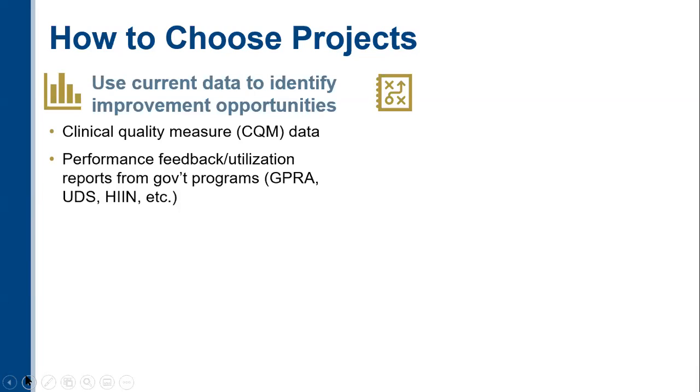Another one, performance feedback or utilization reports from government programs. If you're reporting to GPRA or UDS or HIN, you may want to look at some of the reporting requirements that are expected of you on that annual basis or a more frequent basis, and make a choice around your project that aligns with those, because you've got to do the work anyway. So you may as well choose something that is going to align, so you're not doing something that doesn't align with this program or that program, and then you ultimately create more work for your staff, which no one likes, right?